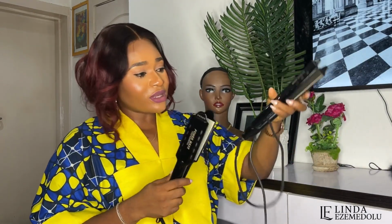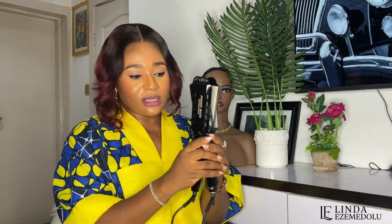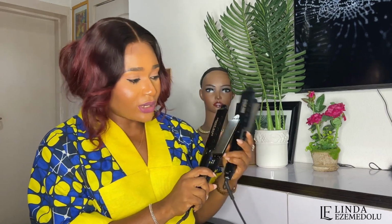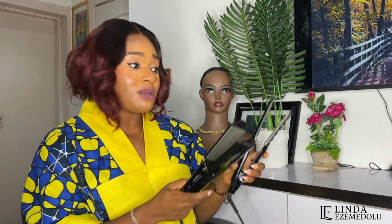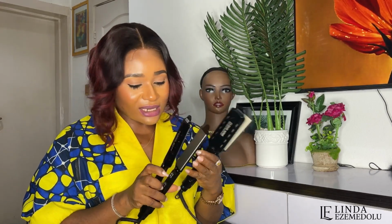But if you look at both products, you notice that both of them look exactly the same. It seems like they are literally the same products, just branded differently. It's the same person that produced the Cloudnine hair straightener that also produced the Powermaxx hair straightener, just that it has a different name on it, because they look exactly the same. Even the plates inside look exactly the same. Both straighteners are exactly the same.